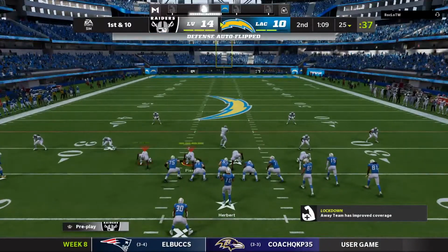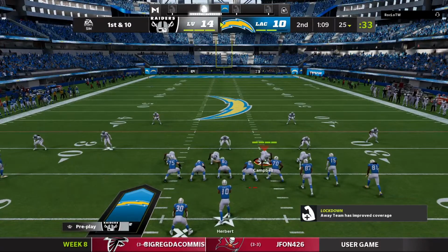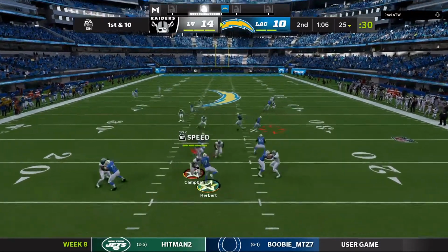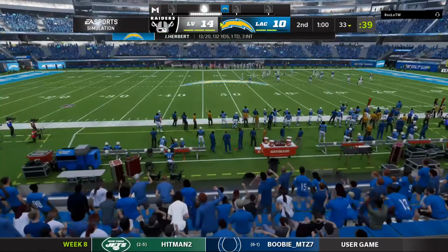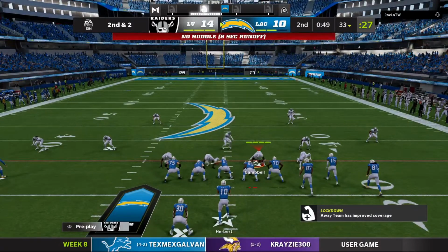The Charger drive about to get going. It was still more than a minute to go in the half. Time to try to mount a drive. And I would think that they would have to. This is today's NFL. You got to push it whenever you get an opportunity. You can never have enough points with the high-powered offenses that you face. And analytics will tell you, try and score when given the opportunity. Here's a 2nd and 2 now from the 33.